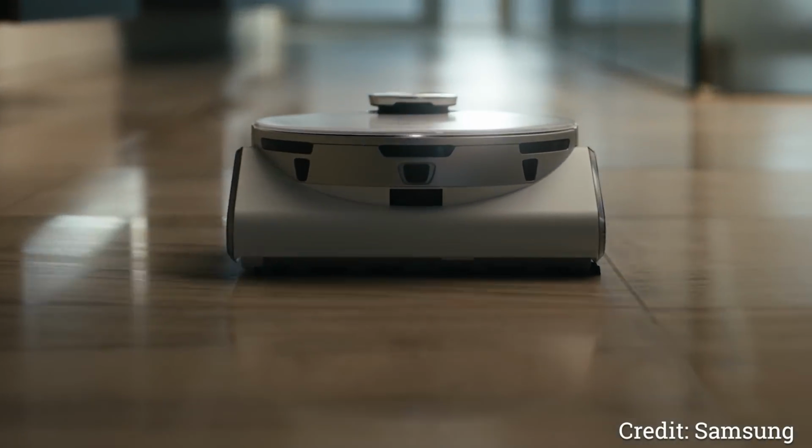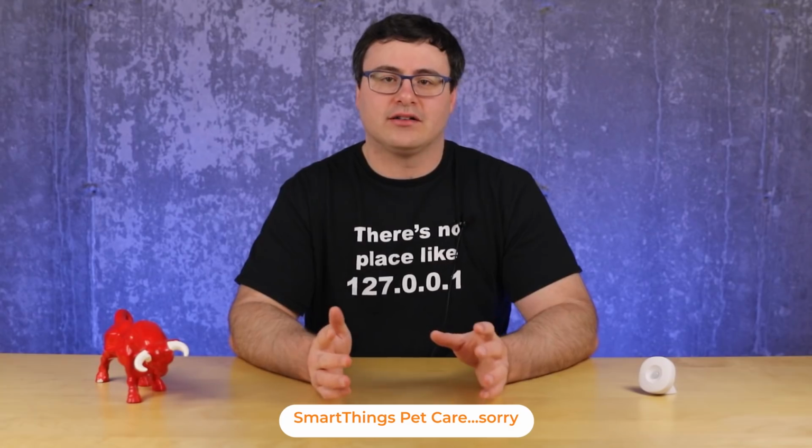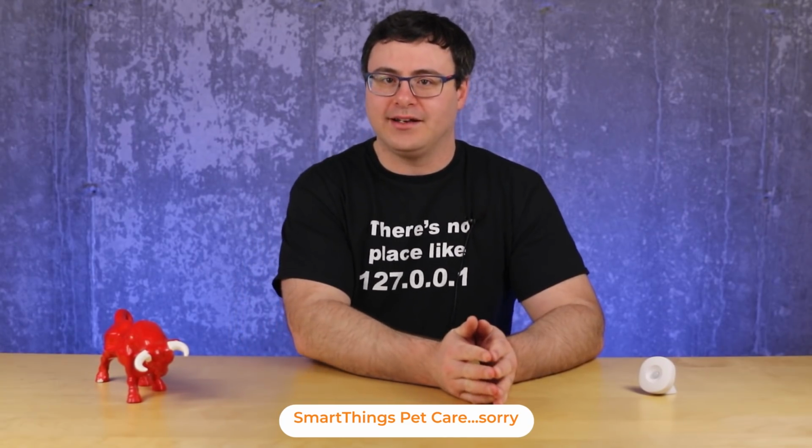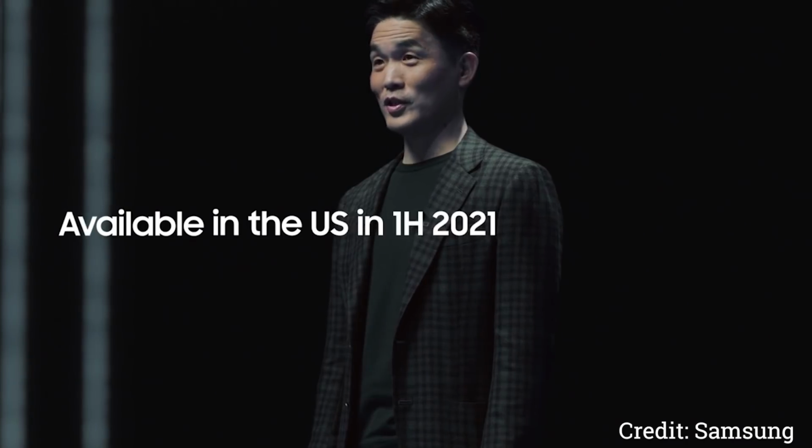That new service is called Samsung Pet Care, and there's more to it than I think initially was talked about, but what you're going to find is that it's only available initially in Korea, and then it will roll out to other countries. It sounds like the US will come in the first half of 2021, and then we'll see it roll out slowly to other countries as we do normally, and as you will have to expect within all of these different services and products that I'm talking about today.